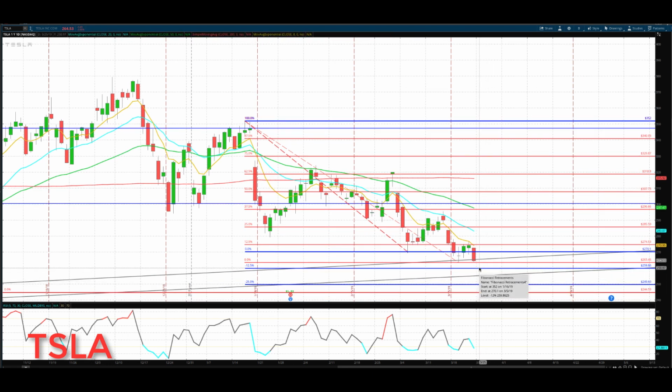Next week, we'll be watching for about 260, then 255, this other trend line, and it happens to come in at 255, and then 249.63, so essentially 250. So 260, 255, and 250 are the key levels. On any rally, the 12.5% retracement from this sell-off is now coming in.